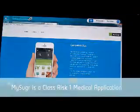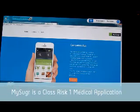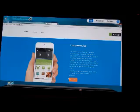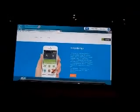One of the exciting things about MySugr is that it was developed in accordance with regulations both in Europe and in the United States. What that means is the app itself is actually a class risk 1 medical device.